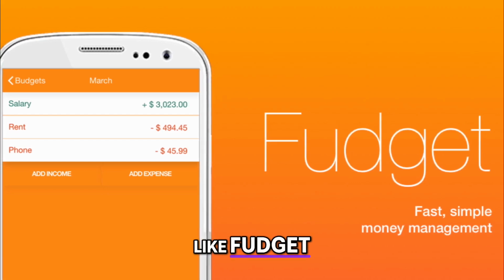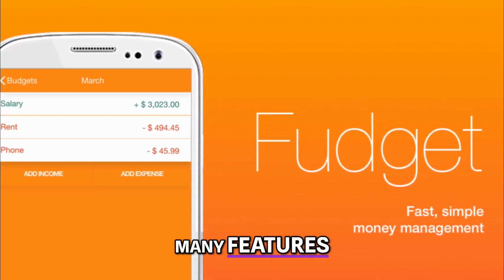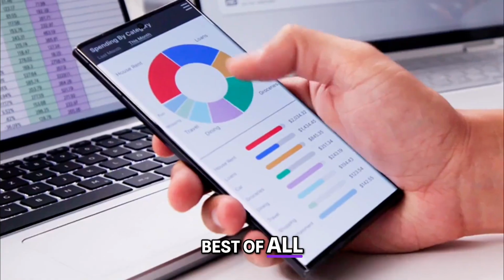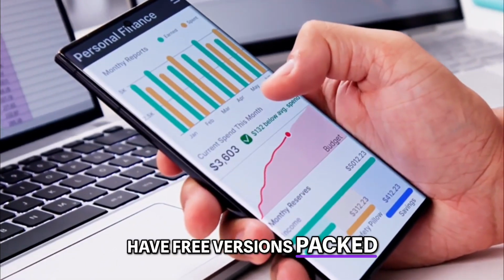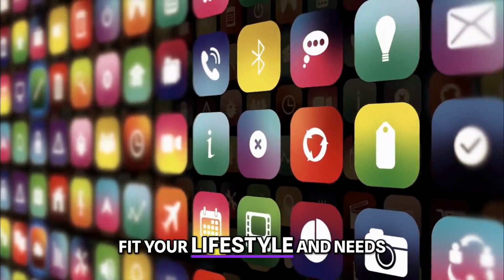Some apps like Fudget are incredibly simple and ideal for people who get overwhelmed with too many features. Best of all, many of these apps have free versions packed with features. Take the time to research lesser-known apps that fit your lifestyle and needs.